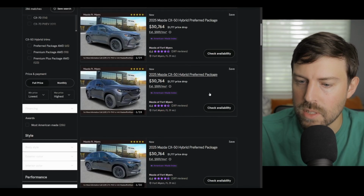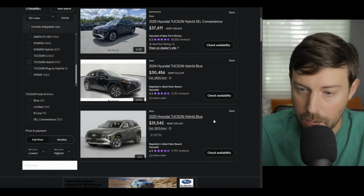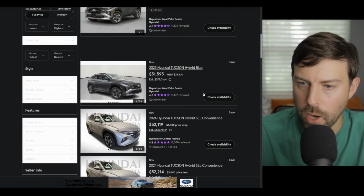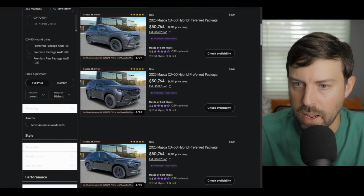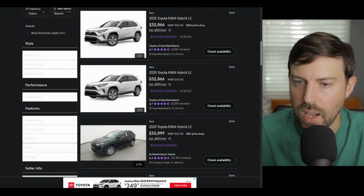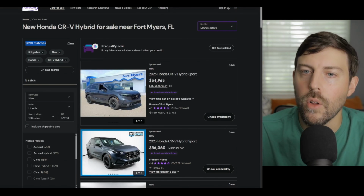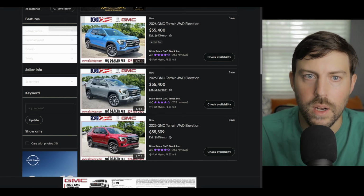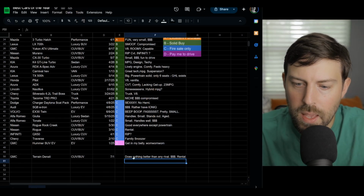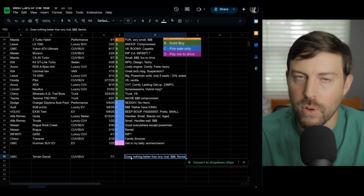Look, price drops, $30,000. And what about something like the Hyundai Tucson? Well, you can get the hybrids for around $30,000 too. Look, $4,000 price drop. So all these vehicles that I like, the Tucson hybrid, the CX-50 hybrid, the CX-5, RAV4 hybrid, CRV hybrid, all of them are leagues better than this Terrain. So let's put it on the spreadsheet. Yeah, it does absolutely nothing better than any rival in this segment.